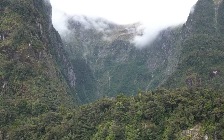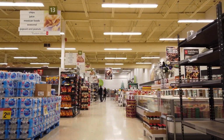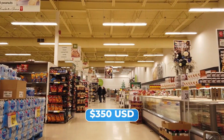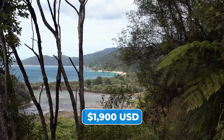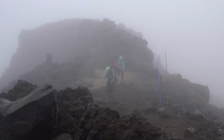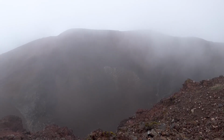Activities, Hobbiton, Sky Tower, Museum, gondola, 400 USD. Food, grocery shopping plus occasional meals out, $350 US. Total per person, approximately $1,900 US. If you're solo, add about 40% to most costs since you're covering the campervan and campsites alone.